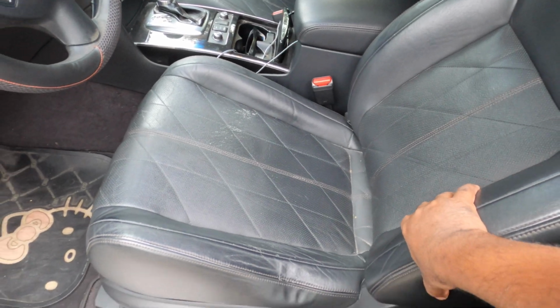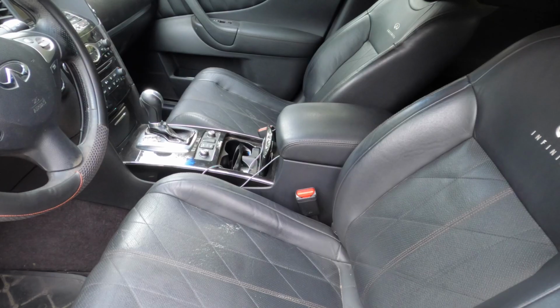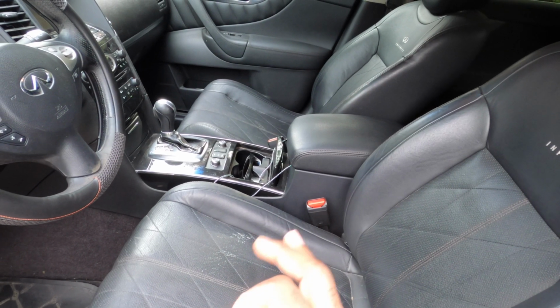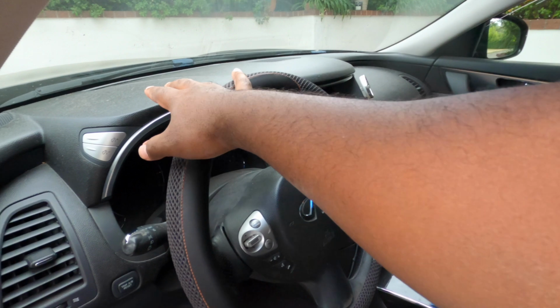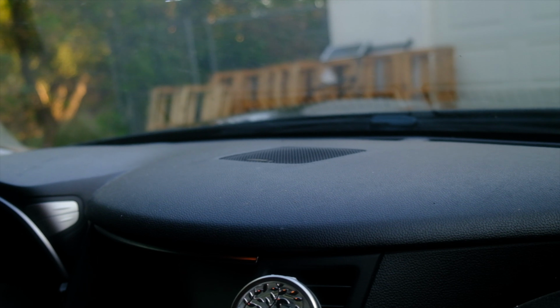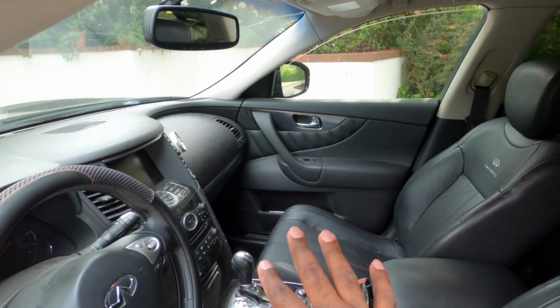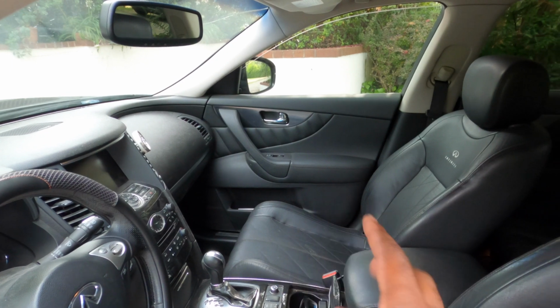And these are powered seats, and they are also heated and cooled, and the heating and cooling system still works. And the dash is all leather, and there is no bubbling. Even after being in the sun for 15 years, the dash still looks great. So the passenger side seat looks great, but there is also some wear and tear that you can see.